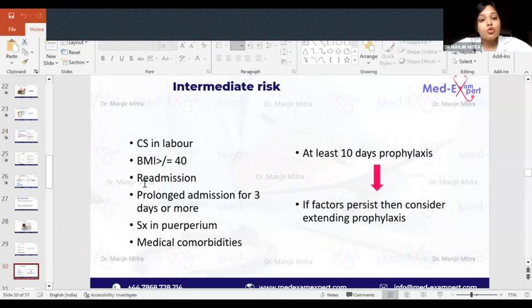All right. So for these intermediate risk factors, we will continue thromboprophylaxis for at least 10 days. And then at the end of 10 days, we reassess the patient. If she is still admitted with us and these factors are still persisting, then we will consider extending the prophylaxis and we will keep on scoring the patient.